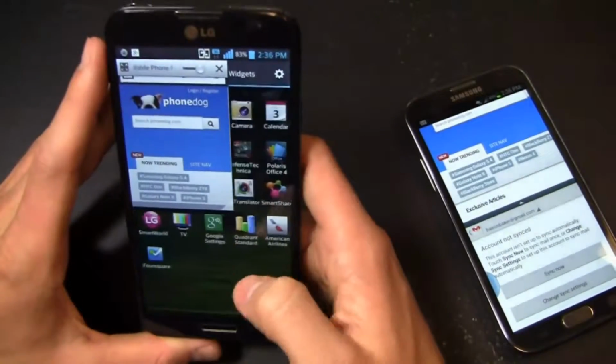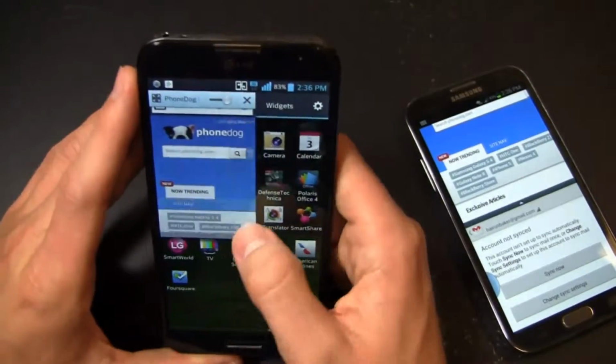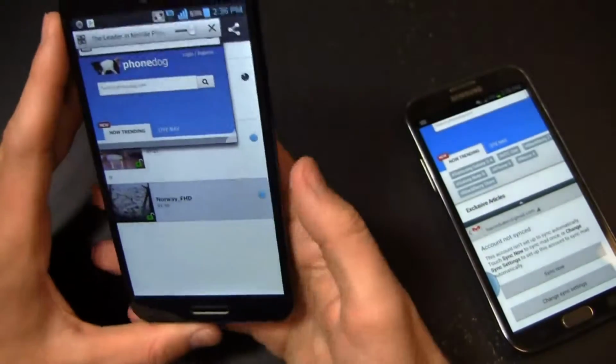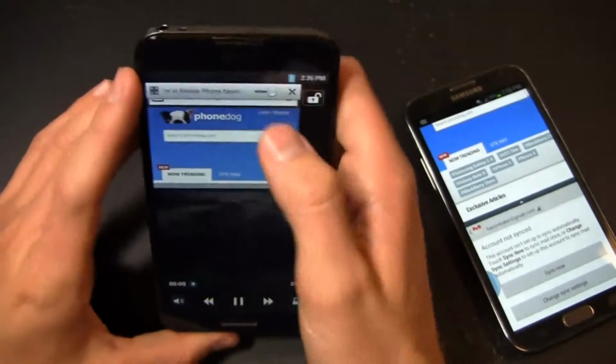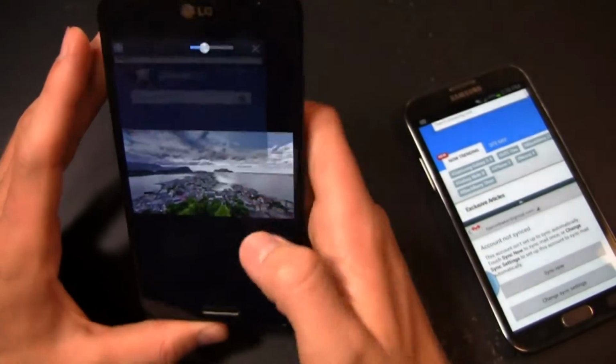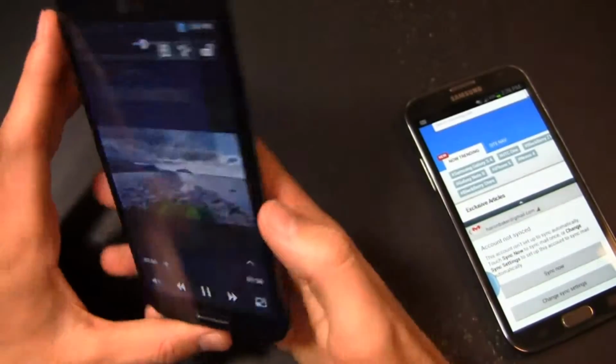And you can do this with videos also. I'll go into videos by moving this around. Let me find my videos. There they are. And I'll go in to this Norway one, for example. And I can make this transparent if I want to, just by clicking right here. So you see PhoneDog still running in the background, but it's more transparent so I can watch the video.